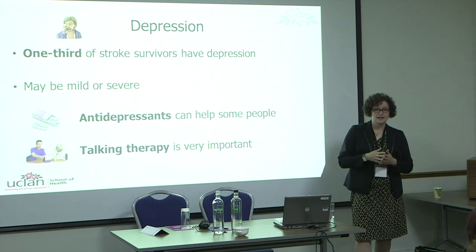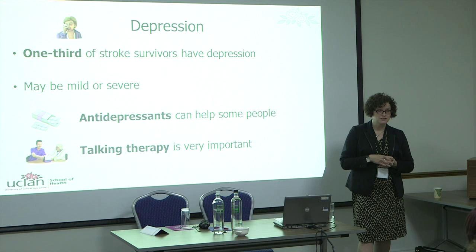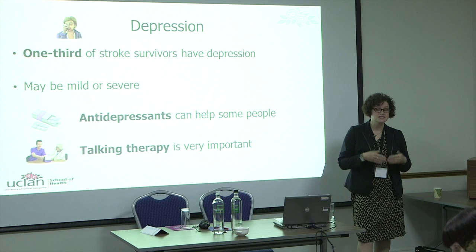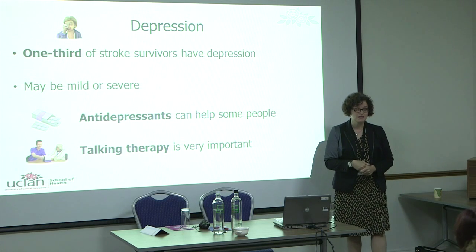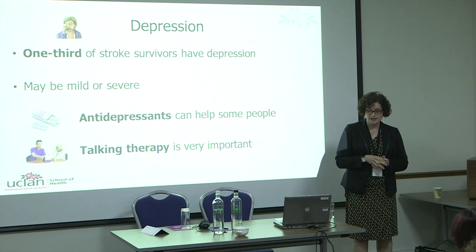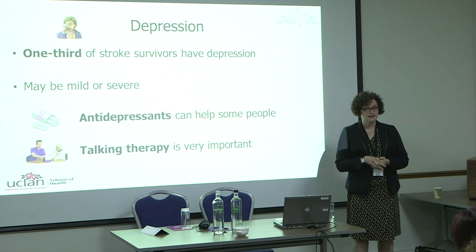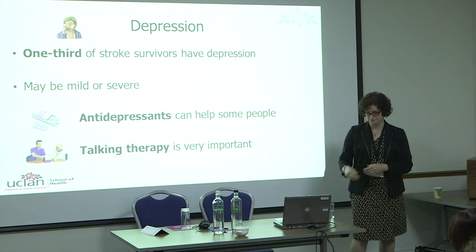And depression, again, is a very common problem after stroke. About a third of stroke survivors do have some degree of depression. For some people, this is relatively mild and it's something that they can get through. But some people do need more specialised treatment and support. And antidepressant medication can obviously help some people with this. But talking therapies are also very important to help with depression.